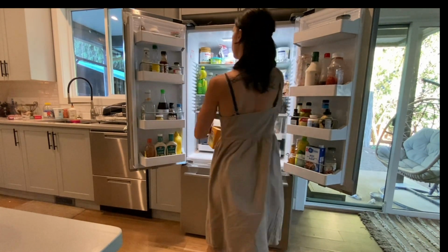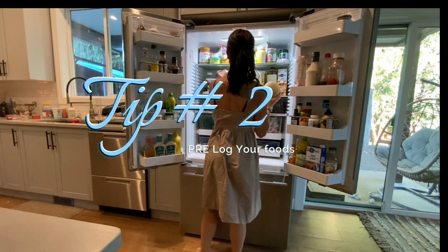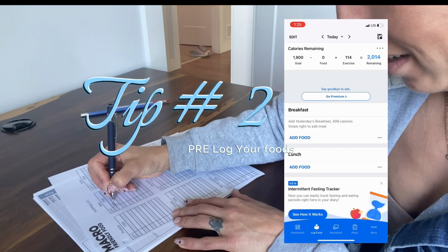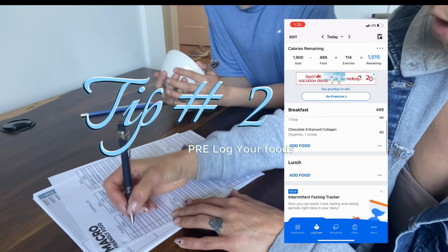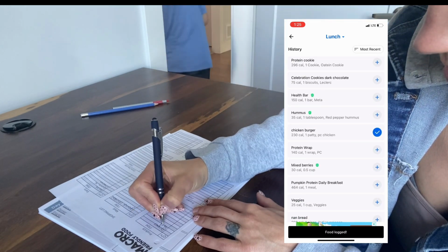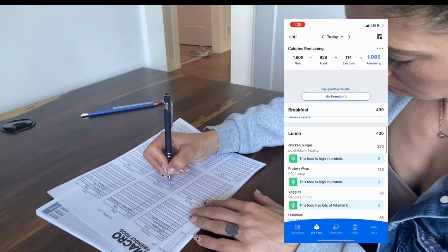So we make sure to keep the house as stocked as possible. My second tip for you guys is to find an app or a tracker that works for you and your lifestyle. I personally use MyFitnessPal because it connects to my app, the Body with Brie app. And what I do is I pre-plan my meals the night before. I can see everything that I'm going to eat for the next day. And this way my brain already has a sense of what is going to happen. And I will often make a better choice if I pre-decide what I'm going to eat.